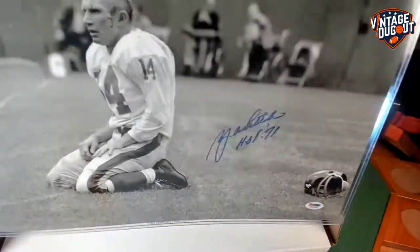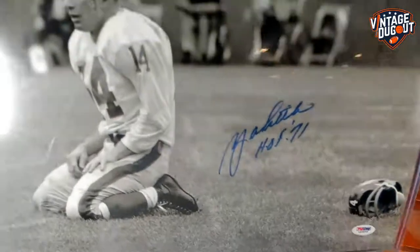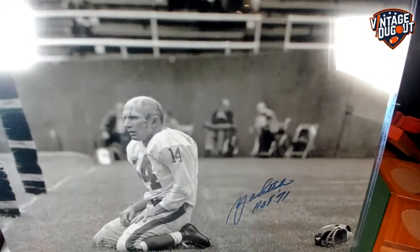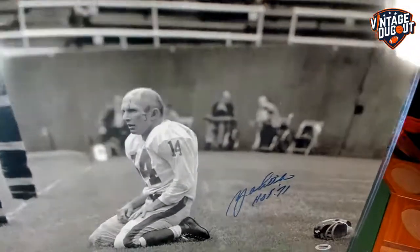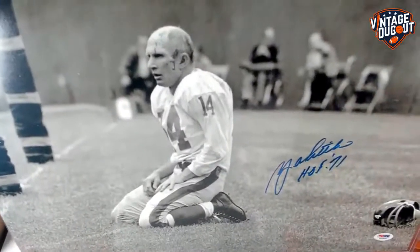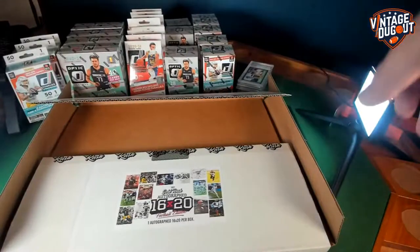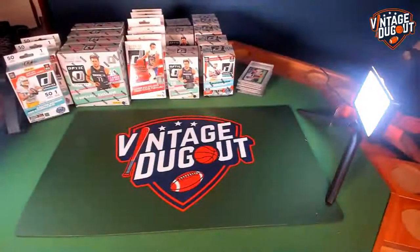Amazing. Wiley Tittle, Hall of Fame 71, one of the all-time quarterbacks, obviously a Hall of Famer, one of the original heavy throwers when the game started changing a little bit. Nothing like it is today, but he was one of the first people to actually chuck it around a little bit. Wiley Tittle's your hit. HOF 71. Congratulations there. I think he might have been combined with somebody halfway decent, so I think that's a hit for somebody. Probably not the one, but not a bad one. He is no longer with us. I think he passed away about 5 or 6 years ago. So we've had him in jerseys a couple times.